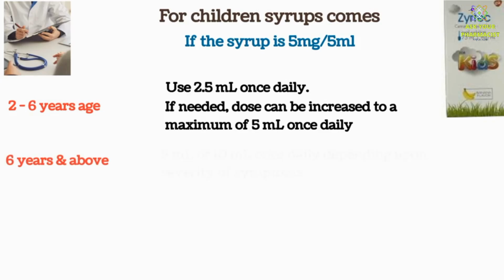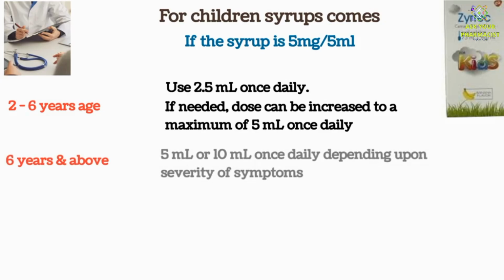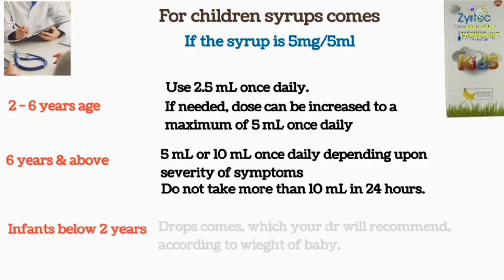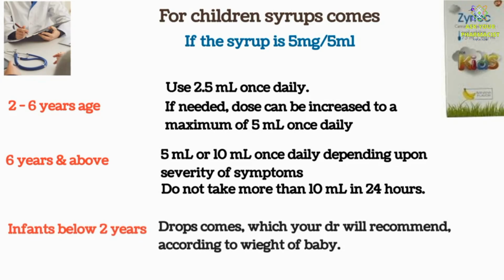Adults and children 6 years and over, 5 milliliters or 10 milliliters once daily, depending upon severity of symptoms. Do not take more than 10 milliliters in 24 hours. For infants and children below 2 years, drops come, which your doctor will recommend according to the weight of the baby.